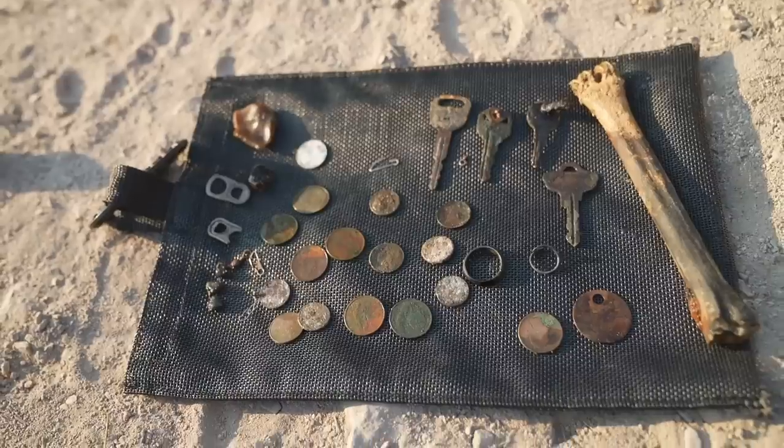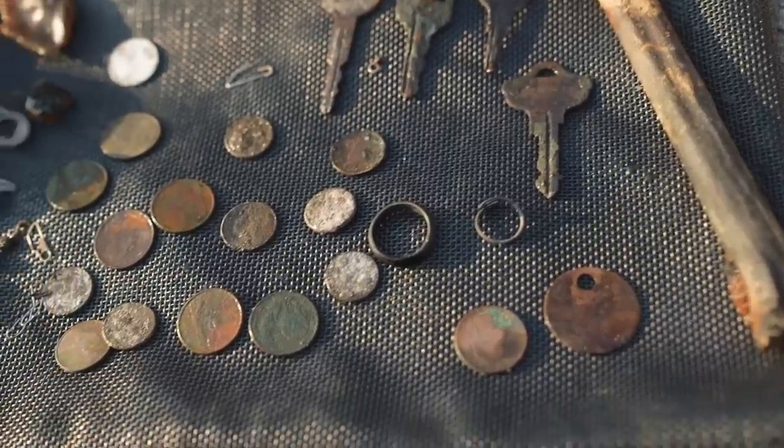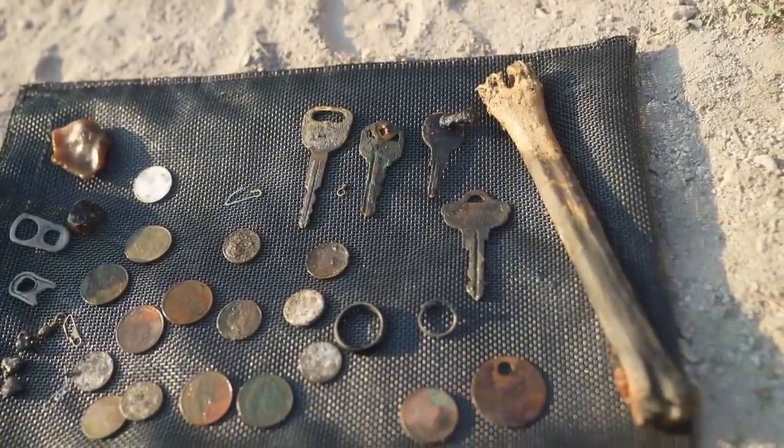And I knew people went up there. So I went down with my metal detector and found all this cool stuff. I ended up finding two rings. One, I believe, might be a toe ring, but I think the other one over here is a wedding ring. I found four keys. I think it would definitely suck to hike all the way out here and lose your car key or your house key.